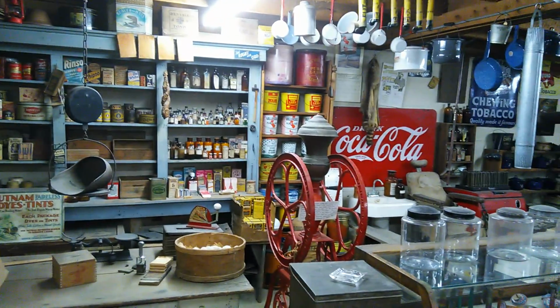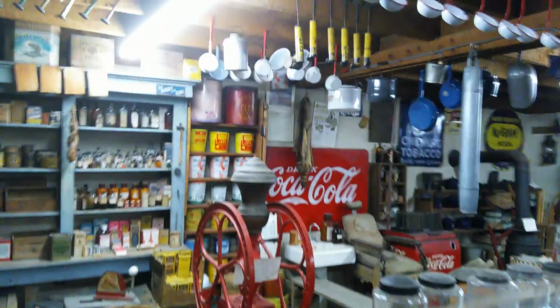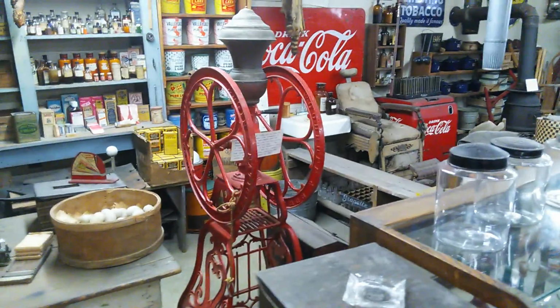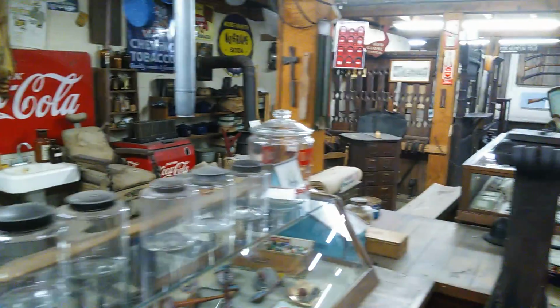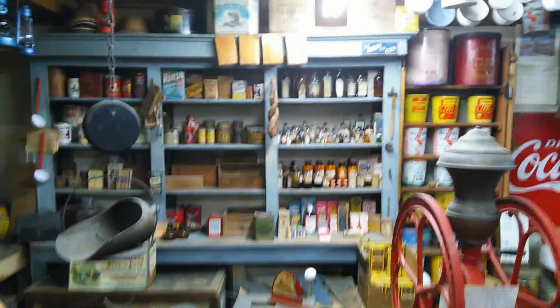We're standing in front of what would have been a general store in the day. Pots and pans and flue pieces and of course the mill for grinding, even a cooler in the background there for some nice cold refreshment. Trinkets in the front display case. Let's see if I can get a good look at some of the things on the cabinet back there.